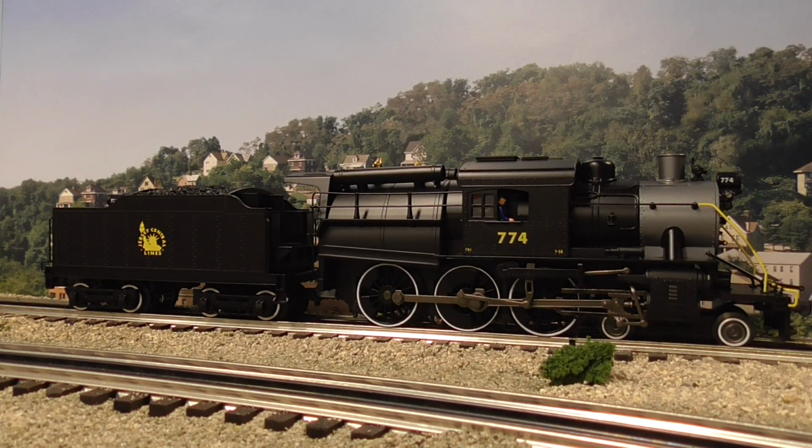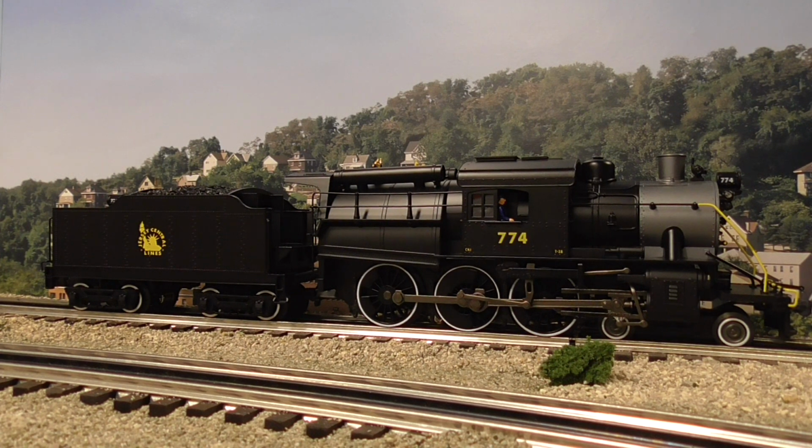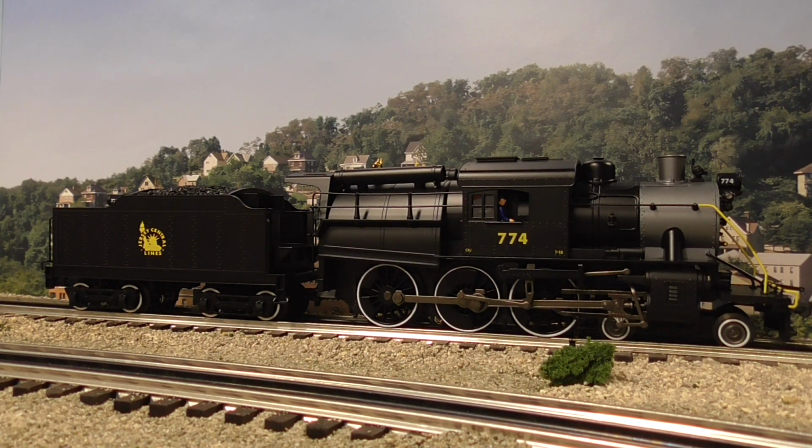Alright, so many of you know that I normally don't run smoke on any of my locomotives, but they're diesels. And in real life, diesels don't usually put out a lot of smoke unless there's something wrong with them. But, well, heck, this is a steam locomotive. So why buy a steam locomotive if you're not going to run the smoke unit? So that's how I feel. So for this particular locomotive, yes, I will be running the smoke unit.